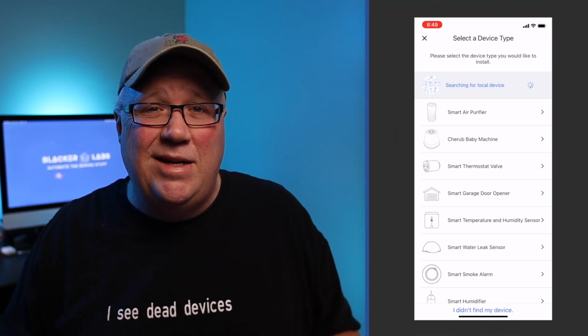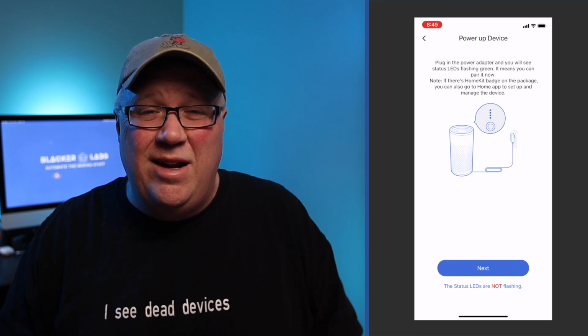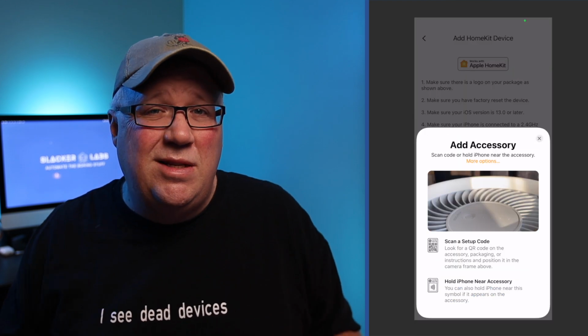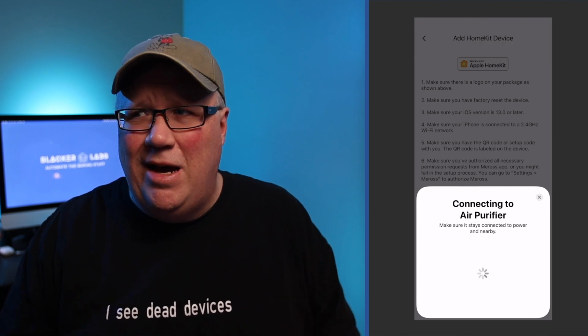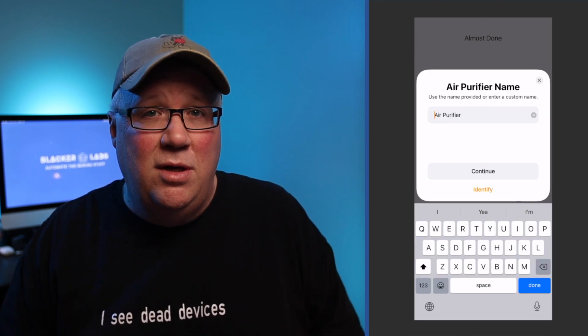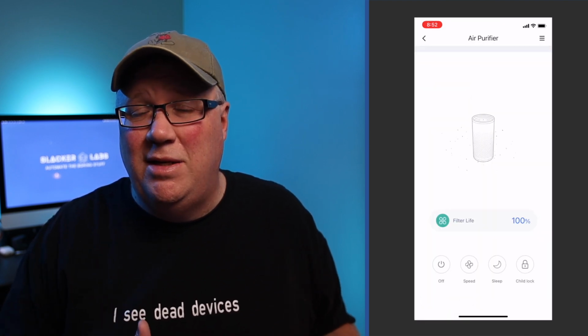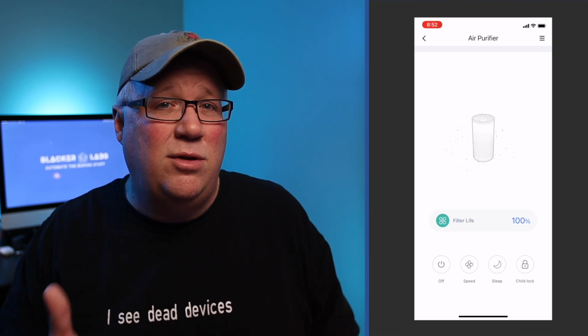First off, Meross has a wonderful app. It has a clean design and it's easy to use. Setting up these devices does require a login to their service. But once this device is added into the app, you can see how much life is left in the filter, and have complete control over the fan speeds and be able to set up some basic routines like have it turn off after a certain amount of time.